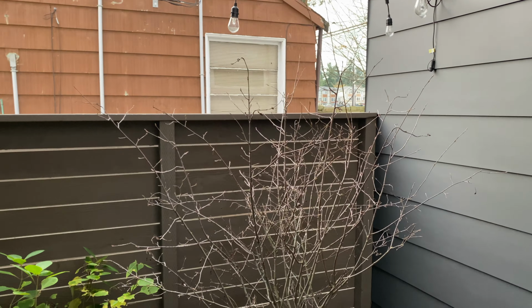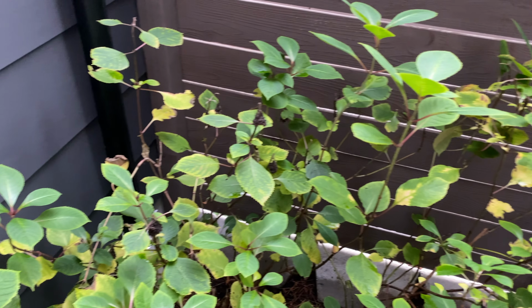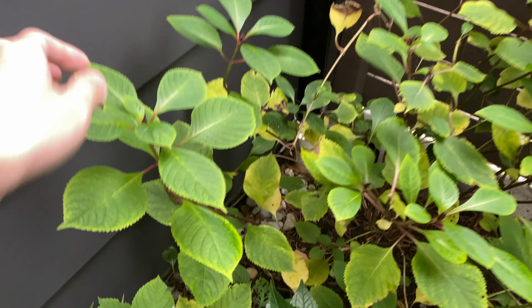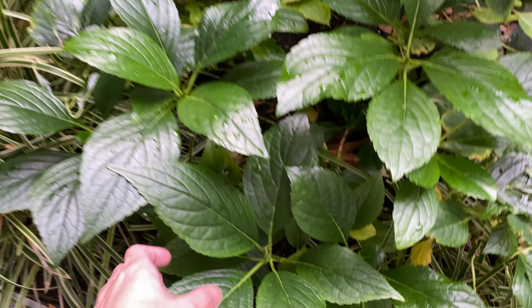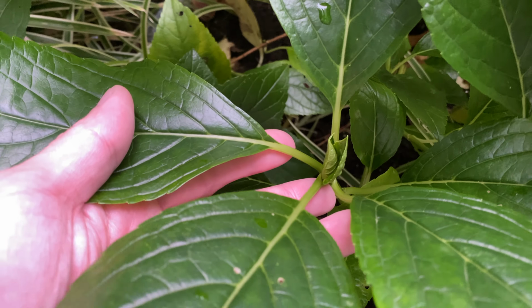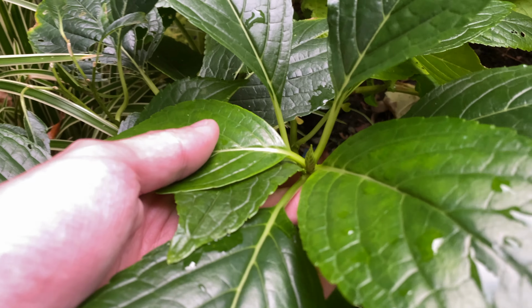And here in the backyard, the serviceberry are pretty much dormant now. And here's the hydrangea. The leaves have started to turn yellow. I can probably prune this pretty soon. And you can see the dormant buds are forming. And the shooting star variety of hydrangea is still green. Looks like the dormant buds are slowly forming still.